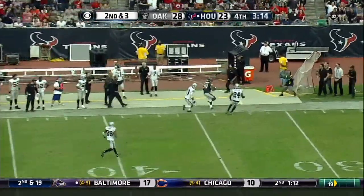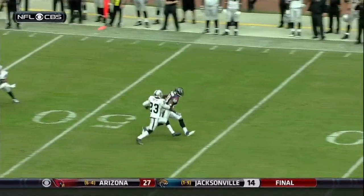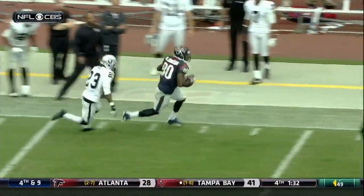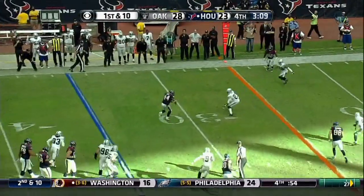Oh, what a catch by Andre Johnson. Out of the break, Johnson comes out of the break, gets a head around, and finds the ball. Shaw dropped that one in nicely in tight coverage from Tracy Porter. And how about soon-to-be Hall of Fame career. 1st and 10. Shaw underneath, open is Tate.